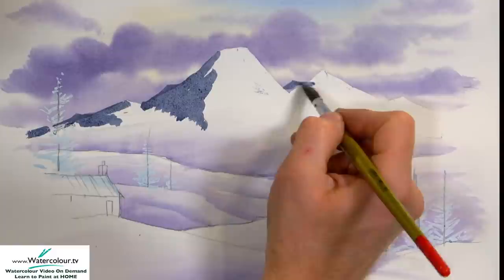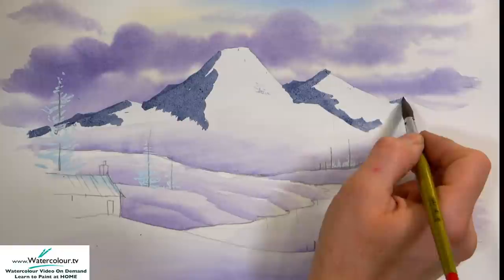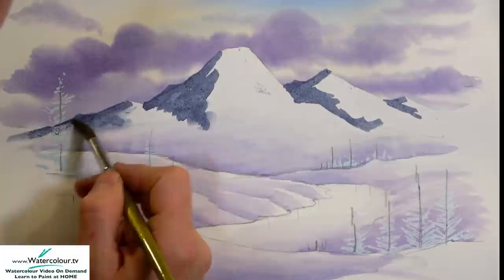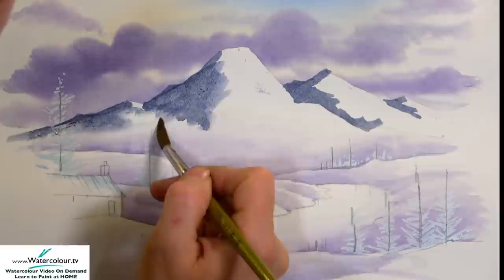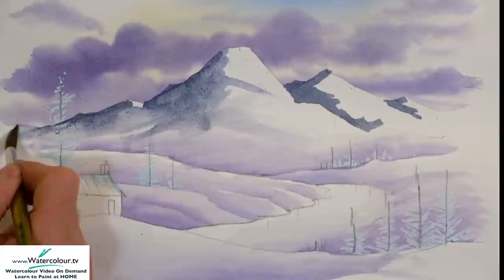I could use a blending blade, actually. Clean the brush, give it a couple of taps on the tissue, and then go into that first one and blend it in. Don't be afraid of it. Just pull your paint away, let it become part of the picture. Smooth it in. It all comes out in the wash.